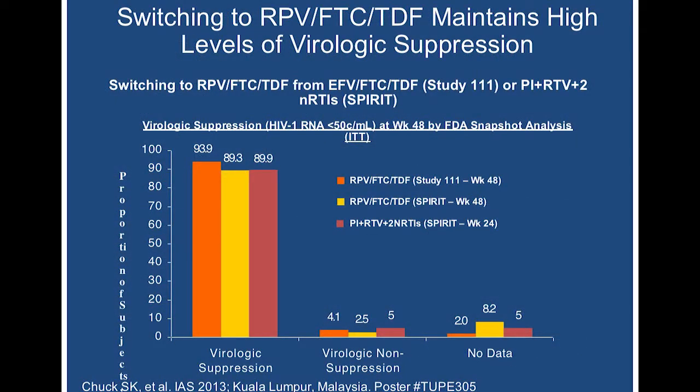So this shows you the SPIRIT study with the 24-week data and the 48-week data, and then the 111 study, which was the Atripla switch study. And so you can see that almost 90% maintained virologic suppression at either 24 or 48 weeks. There was a 5% or less chance of virologic non-suppression, and some patients had no data. So this is the accumulated data for a Complera switch, either from Atripla or from a ritonavir boosted protease inhibitor.